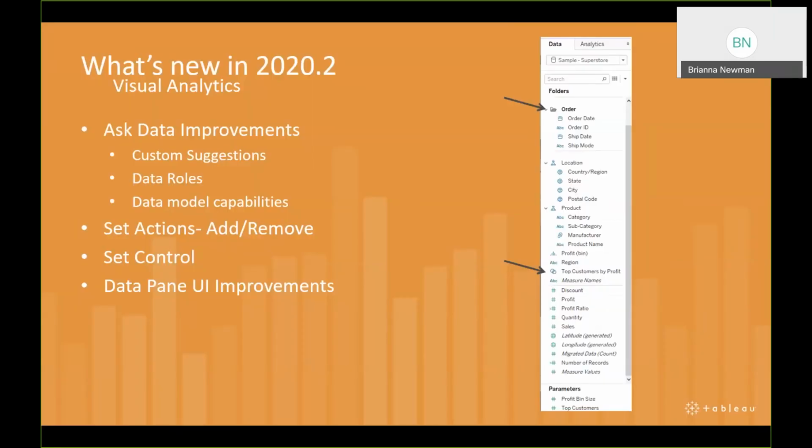What's new in Visual Analytics 2020.2? There's a couple around here, not as many big hitters as our 2020.1 release. And most of those are within Ask Data. So within Ask Data, we now have custom suggestions. So this gives you complete control over the initial questions that Ask Data suggests to your end user when they're first getting started in their analysis. So you can customize those questions to be a little bit closer to your use case and set them off in the right direction as they start to use it.